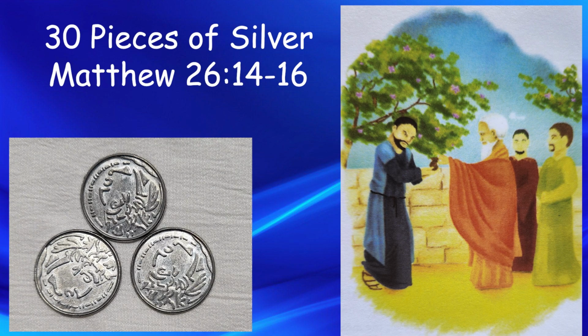Matthew 26, 14 to 16. Then one of the 12, whose name was Judas Iscariot, went to the chief priests and said, "What will you give me if I deliver him over to you?" And they paid him 30 pieces of silver, and from that moment he sought an opportunity to betray him.